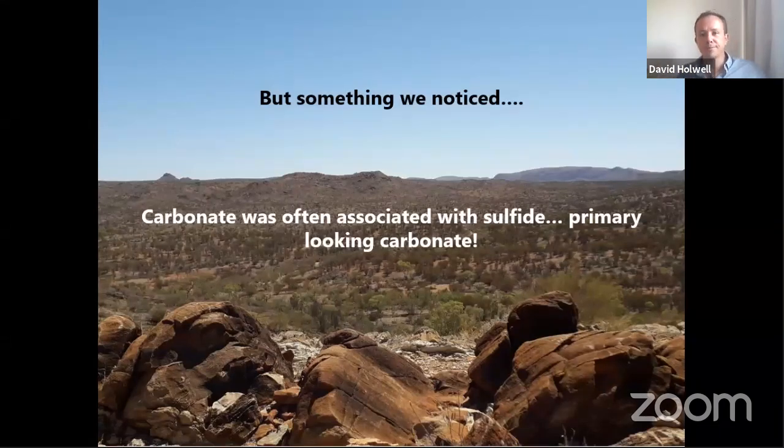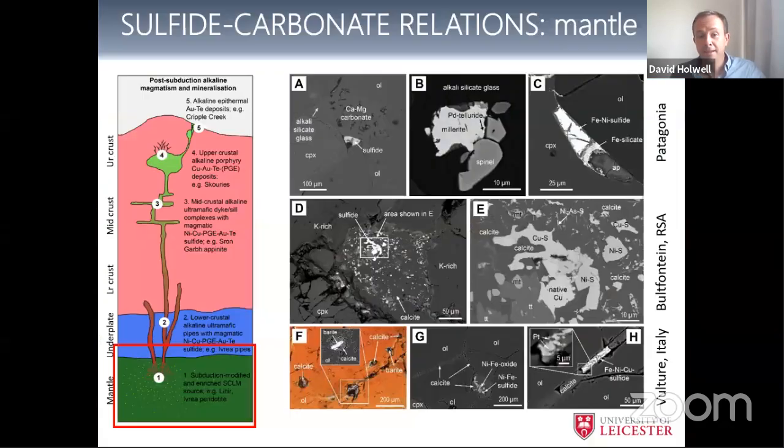Let's go back to our source in the mantle. Have we got it there? And yes, we have. These are the samples from Patagonian xenoliths. We've got sulfide there with these interstitial blebs of calcium magnesium carbonate. In this case, we've got olivine and clinopyroxene, with the sulfide there, and one of our little telluride friends, so the tellurium's in the mantle source as well. These xenoliths from the Bultfontein kimberlite in South Africa have these pools of calcite, and the sulfide is always with the calcite. It's always with the carbonate.